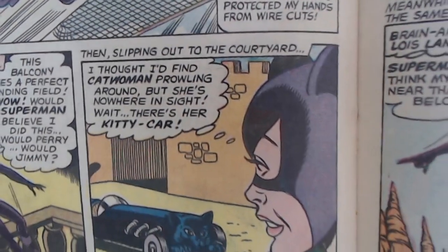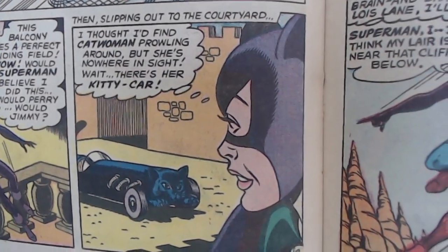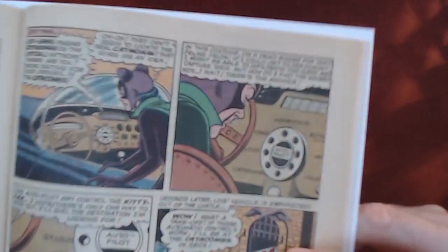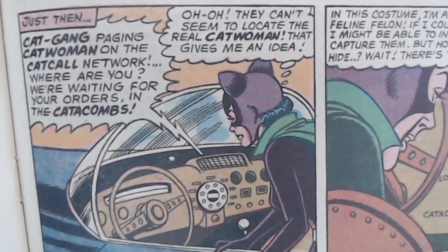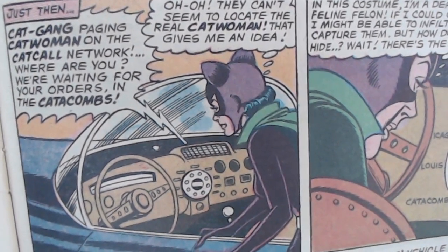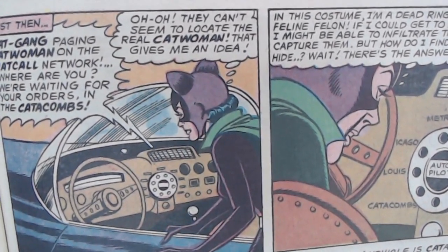Then, slipping out to the courtyard, I thought I'd find Catwoman prowling around, but she's nowhere in sight. Wait, there's her kitty car. Just then, Cat Gang paging Catwoman on the Cat Call Network. Where are you? We're waiting for your orders in the catacombs. Oh ho, they can't seem to locate the real Catwoman. That gives me an idea.